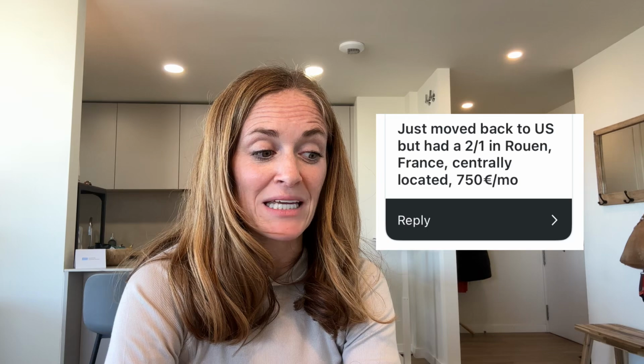I'm just seeing if there are any others. 1 bedroom in city center in Madrid, 1,100. Valencia for 550 for 40 square meters. It's very small. Just moved back to the US, but in France, I had one for 750 per month. 800 a month in Cantabria.